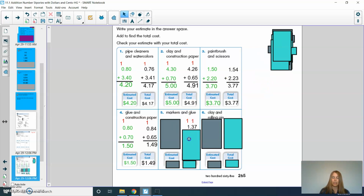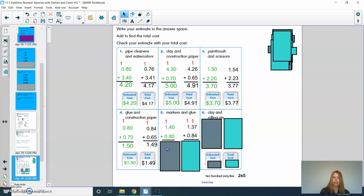For markers and glue, we had $1.37 plus 84 cents. And $1.37 rounds to $1.40. 84 cents rounds to 80 cents. I have my 0. I know 8 plus 4 is 12. I carried my 1, put my 2 below, and then 1 plus 1 giving me $2.20 for my estimated cost.